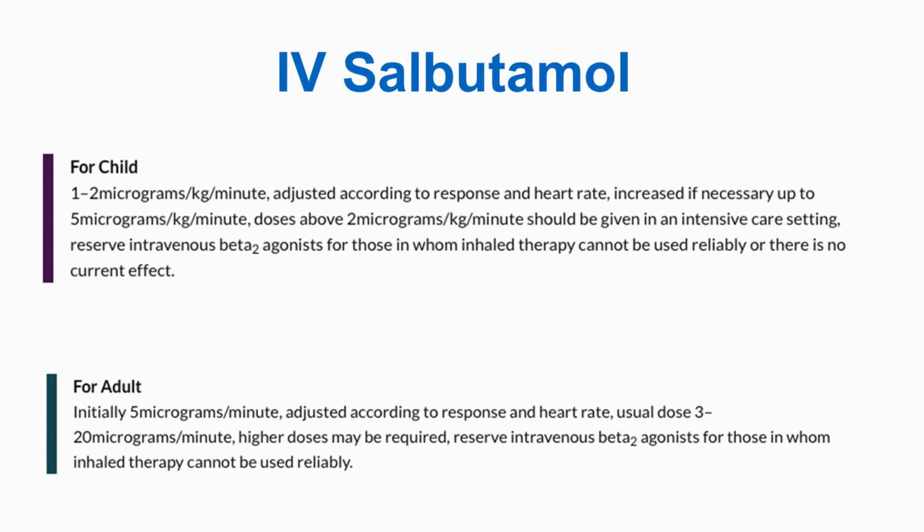If you were to do the same in a 40 kilo child, 1 mic per kilo per minute, you would be at 40 mics per minute, which is twice the adult recommended maximum dose. If that child didn't respond to it and you followed the advice in the BNFC and doubled it up to 2 mics per kilo per minute, you'd be on 80 mics a minute, which is 4 times the adult recommended maximum dose, and you will almost certainly get salbutamol toxicity. So in general, I wouldn't recommend going any more than 20 mics per minute of salbutamol. So you need to factor this in once you get a child who's over 20 kilos.